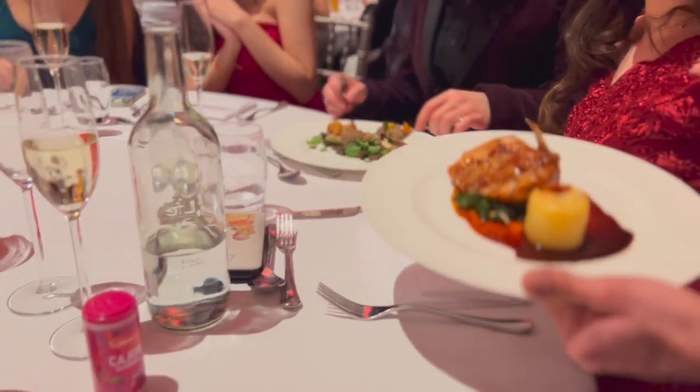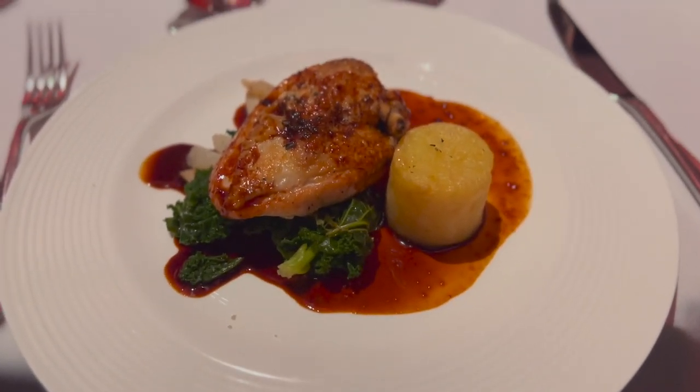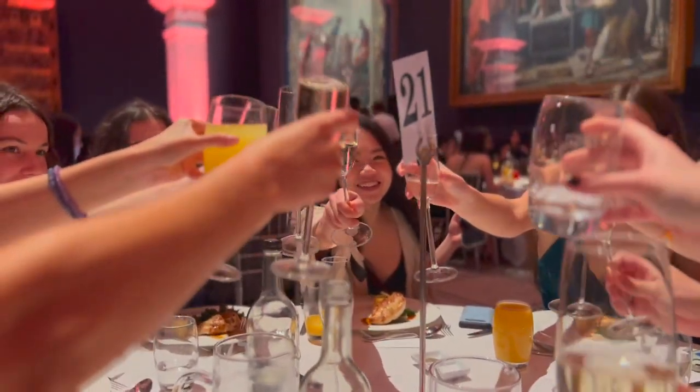Now, as the vegetarians are dining, us omnivores are being served our main course, which is chicken with a little cube of potato. Cheers.